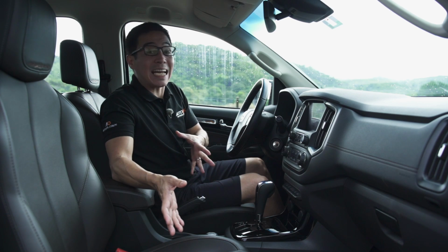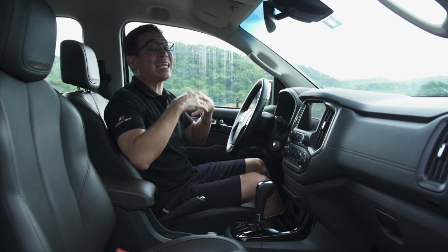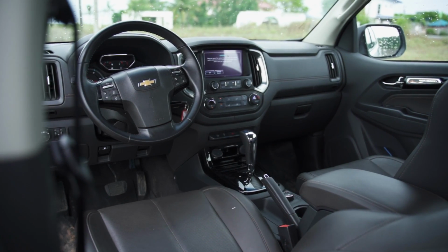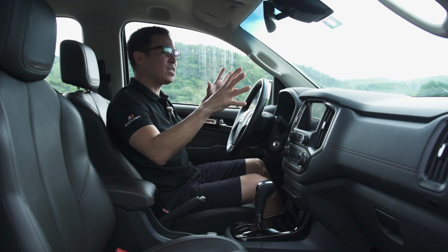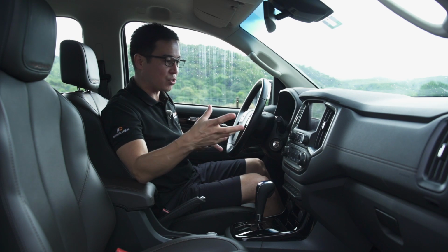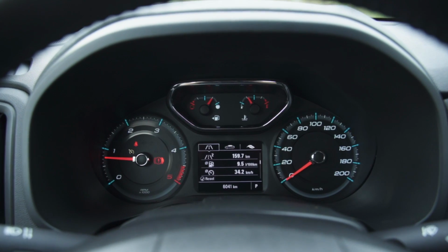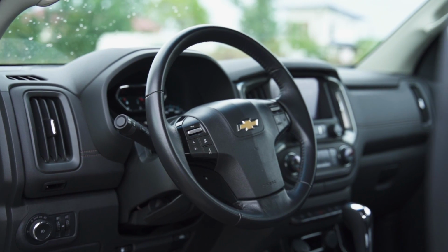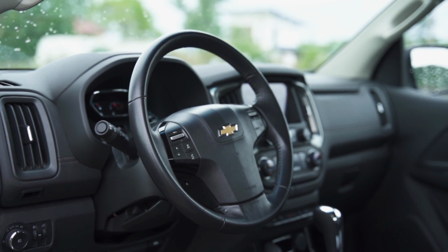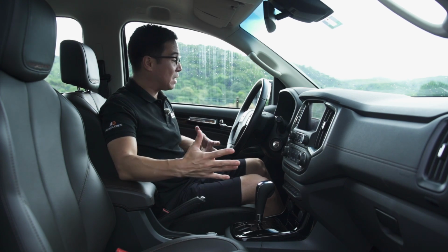Now, while the passenger side doesn't have power, the driver's side does. It's a nice save because everything else around here is actually quite simple. And the touch is really nothing great. It's more durable than luxurious, really. You've got very simple gauge cluster here. You've got very simple entertainment here. You've got a very simple steering wheel. So really not much is going on. It's simply point A to point B kind of a thing.